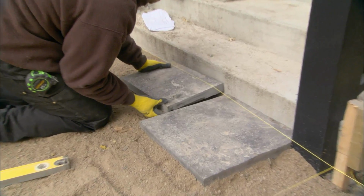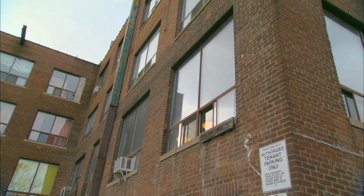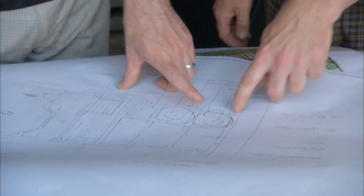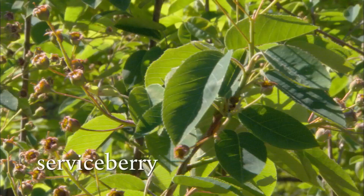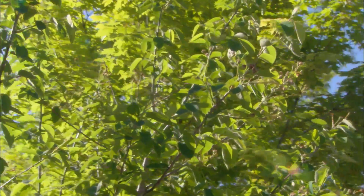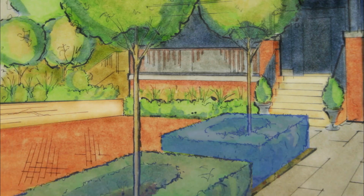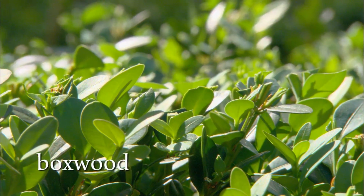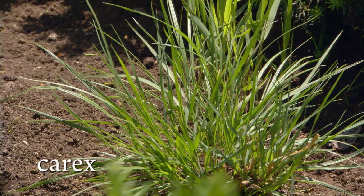While the flagstones go in, we're finalizing the planting plan. Parking lots can be beautiful. It's just choosing the right plant material. It'd be a nice Acer, like a flame maple, but in a standard form, or serviceberry, something that doesn't get massive. When cars are parking and people are walking, it's not going to poke them in the eye. It has a bit of a formal feel, so I think it might be nice to have some clipped yew on the back planting bed, and on the front planting bed, some clipped boxwood. And then maybe some grasses to loosen it up.